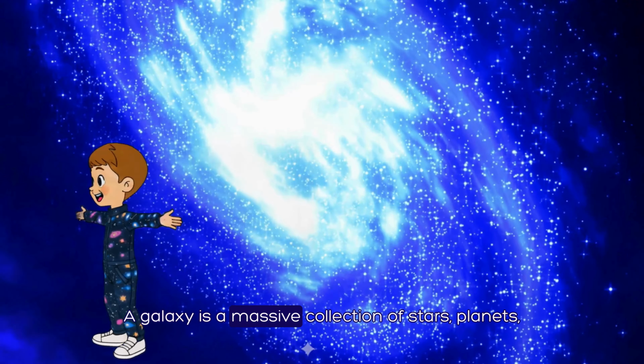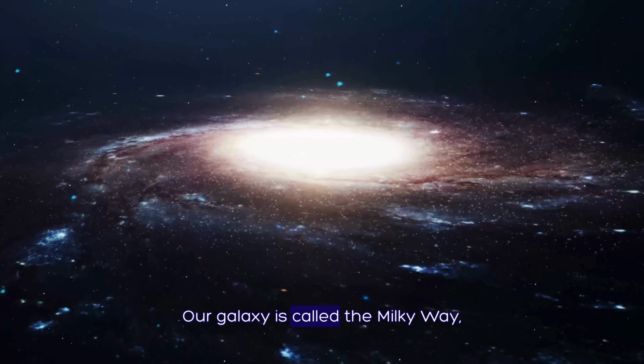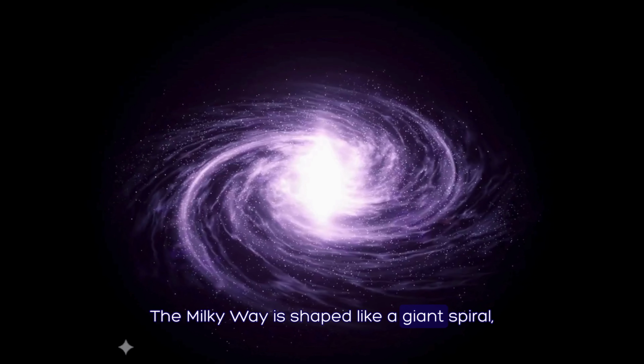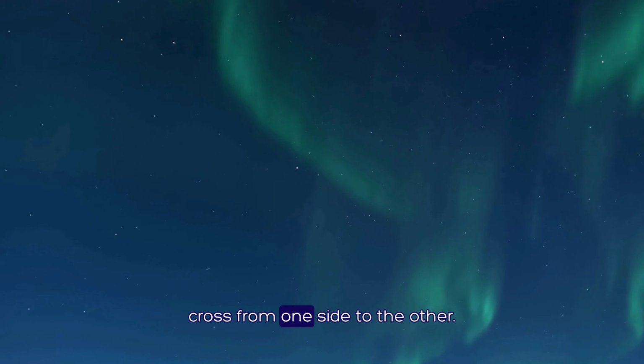A galaxy is a massive collection of stars, planets, gas, dust, and dark matter, all held together by gravity. Our galaxy is called the Milky Way, and it's home to our solar system. The Milky Way is shaped like a giant spiral, with arms made of stars and gas. It's so big it would take light 100,000 years to cross from one side to the other.